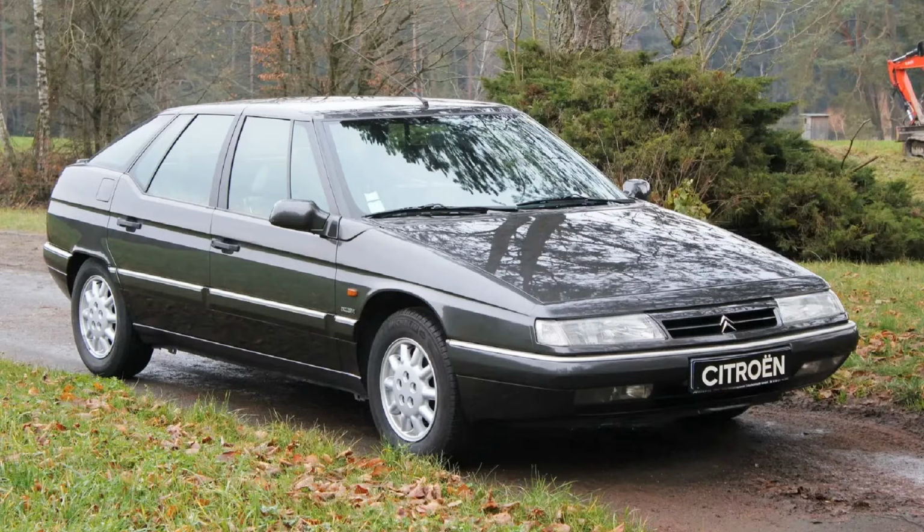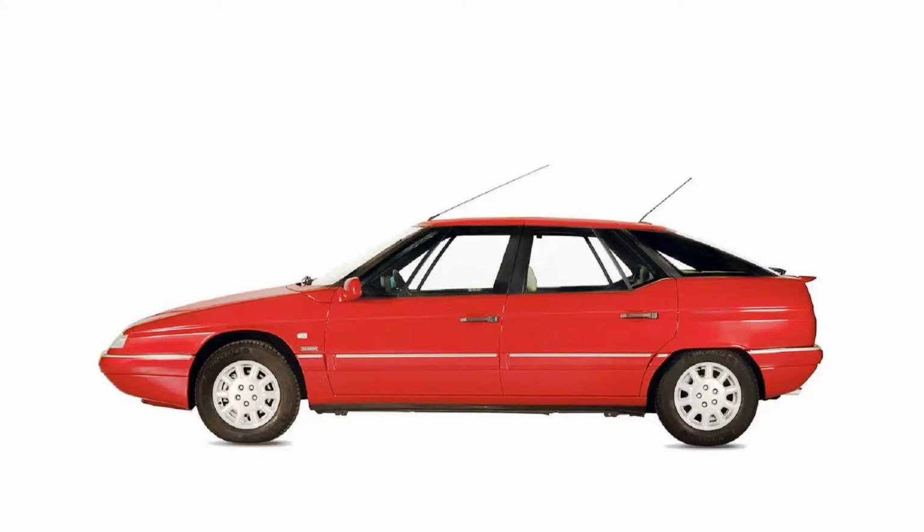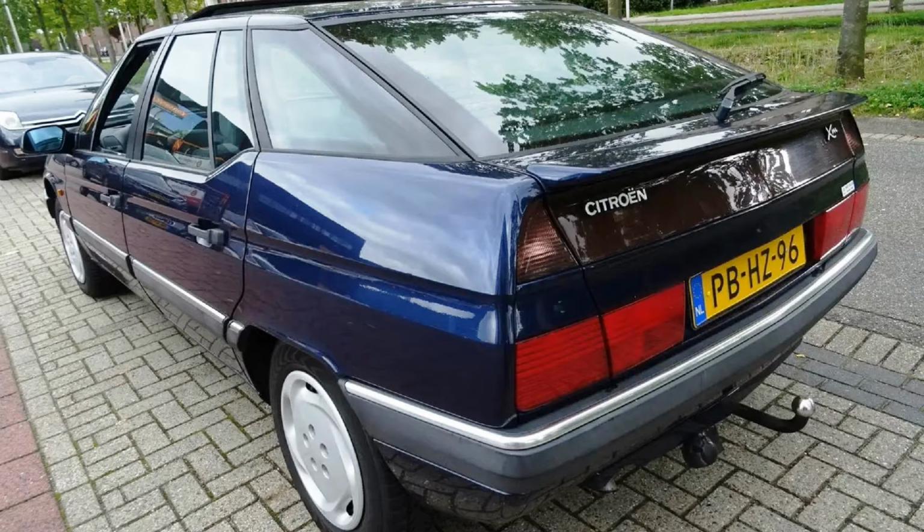Several design concepts for the new large Citroën were prepared by several internal and external design teams in the middle of the 80s. But finally, the one designed by Italian studio Bertone was chosen. This is a rare case when I don't know who exactly was the lead designer of a car.